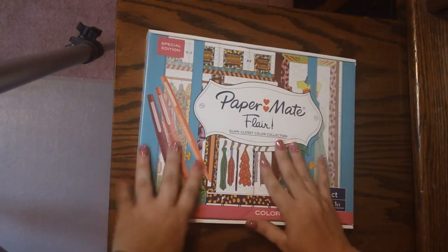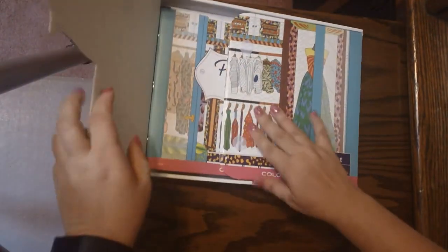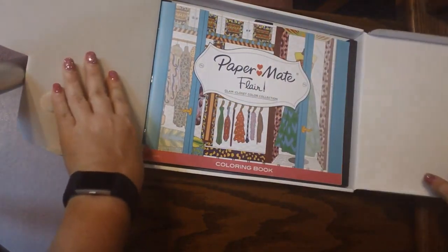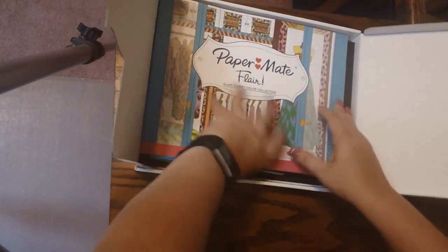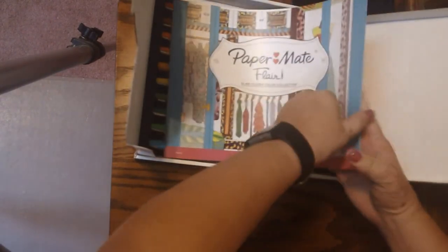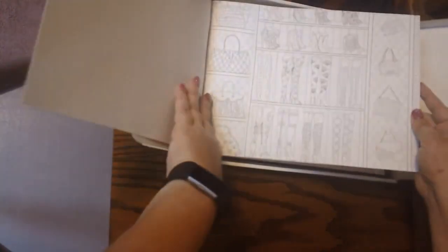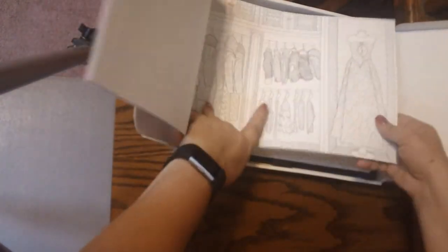What's really nice about this is you got some Velcro that holds this closed. So we're going to open it like that. And inside, as you open up the box, you get this book, and it is the Women's Closet Coloring Book. Let me just show you a few of the pictures. Now the paper in this is really, really nice. It is definitely cardstock material.